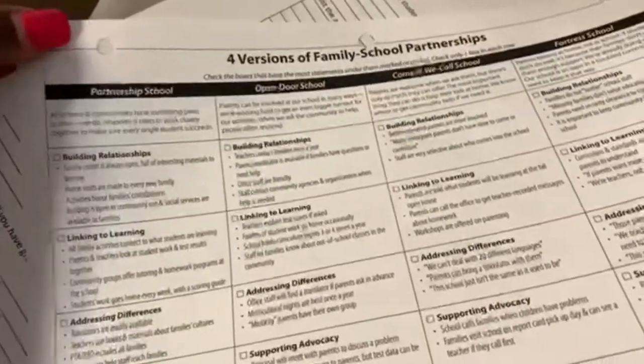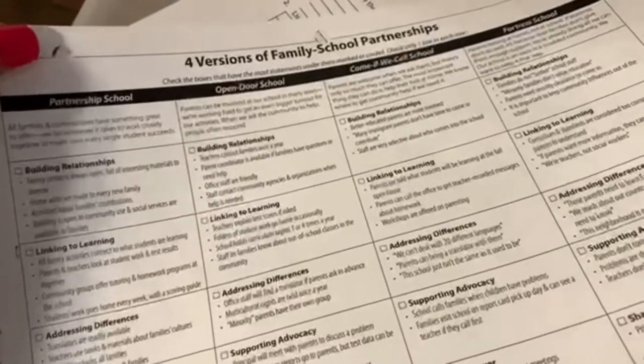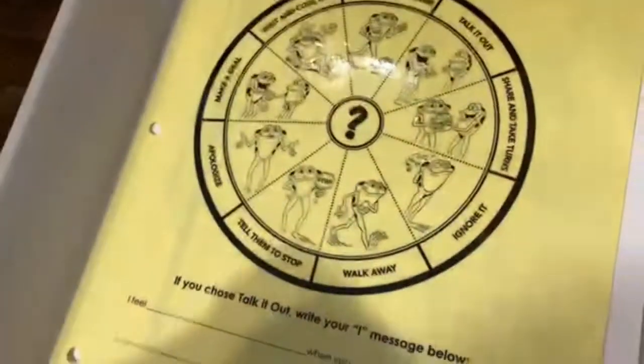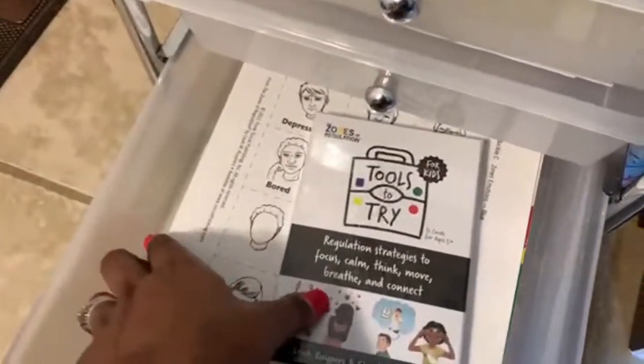So these are all of my teacher items that I keep in these bins. This is stuff that I have collected since I first started working there. When I first started working there, we went over things such as open door school, partnership school, just things like that. So I keep all of those things just in case I need them. This drawer has iron-on paper, printing paper, and regular lined paper. And then this is my Zones of Regulation stuff in case I ever want to go back to it.